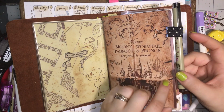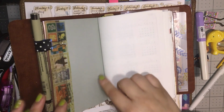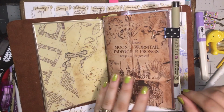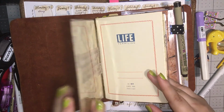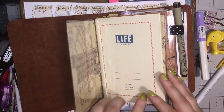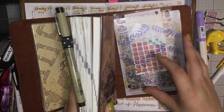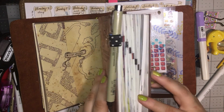So I did do some mending to it. I put some clear packaging tape along the sides. I added some decorative Harry Potter washi, just to tamp things down a little bit because it was coming up. I also switched out from a Muji notebook that I didn't really enjoy writing in to this Life Vermilion notebook, and I put in my stickers in this Hobonichi thing again.